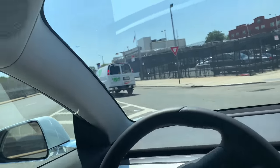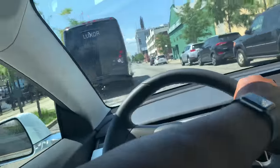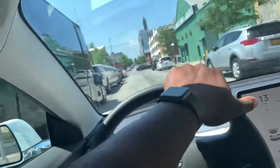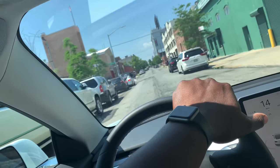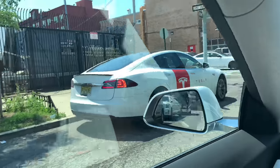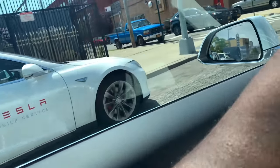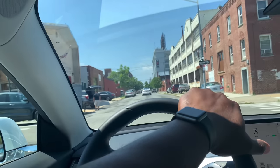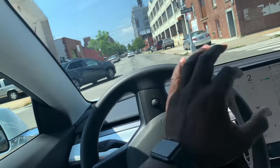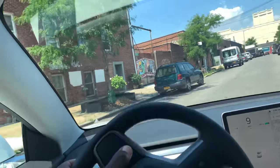They got the height. Look at that. The sheriff sitting right there, looking for people speeding. This car right here can get away from you, and it can get away from you in ways that you can't imagine. These things are fast. Look at this guy. Tesla mobile service. Oh, okay. Yeah, these things are freaking fast to the point where, yes, they can get away from me. Yes, they can. These things are missiles.